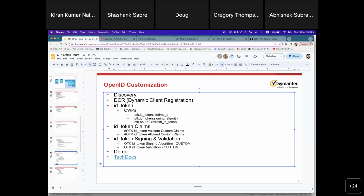Previously, we did not have this feature. This is something we introduced from 4.6, I think, where we can allow custom claims to be injected into the ID token and also validate them. So we have introduced two customization policies: OTK ID token validate custom claims and allowed custom claims. These two policies can be updated.